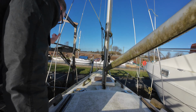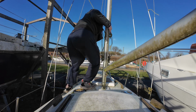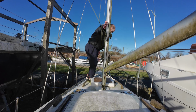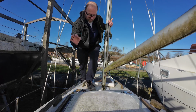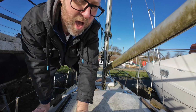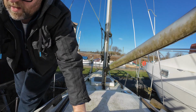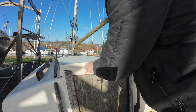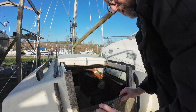I'll be careful. It is on the bilge keels. It's a little bit slippy. Don't want to go too far forward, but I'm doing the wildling sailing footy technique for flex. There's a bit of flex in that foredeck, I'm not going to lie. Goes forward, and that would, yeah, got to be really careful. This is rotten.